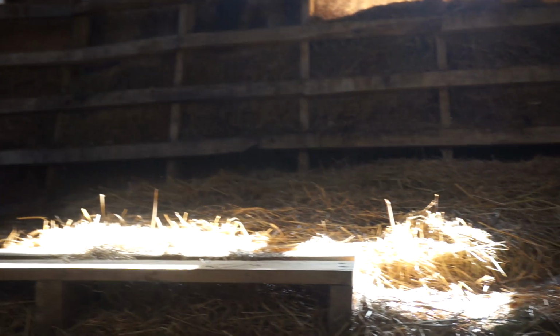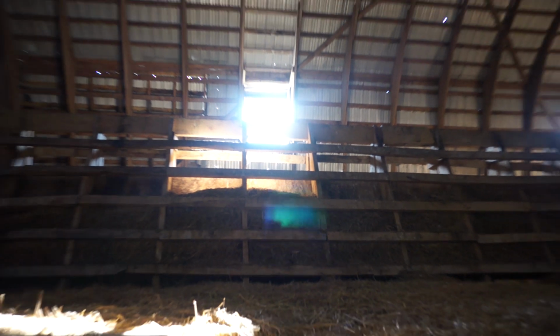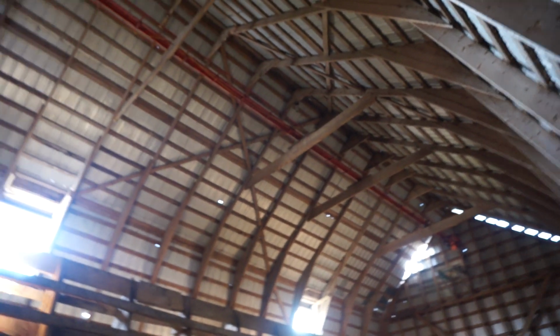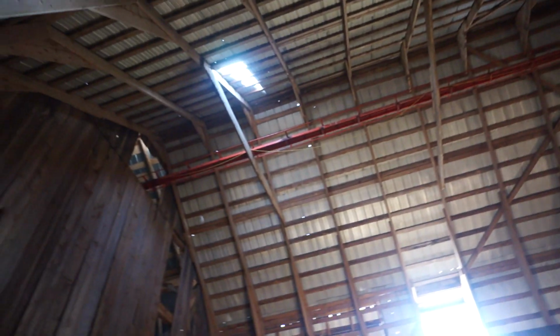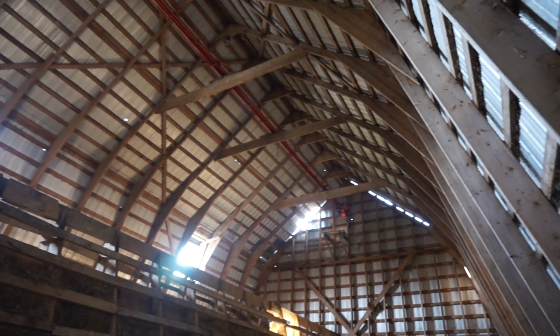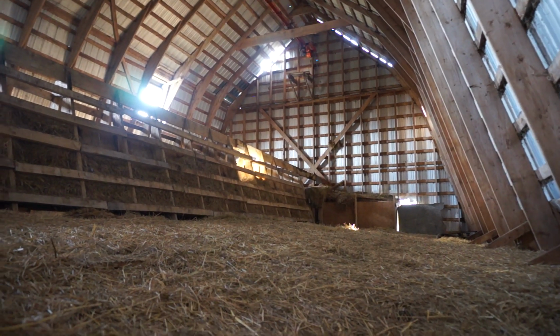So this definitely would have been where they just kept all their hay and everything else, grain, hay, probably all the feed for the cows would have all been kept in here. Look at that, even have the original belts on top, still way up there on the roof. This place is actually in pretty good condition, surprising considering how old it is. And then it goes way back that way.